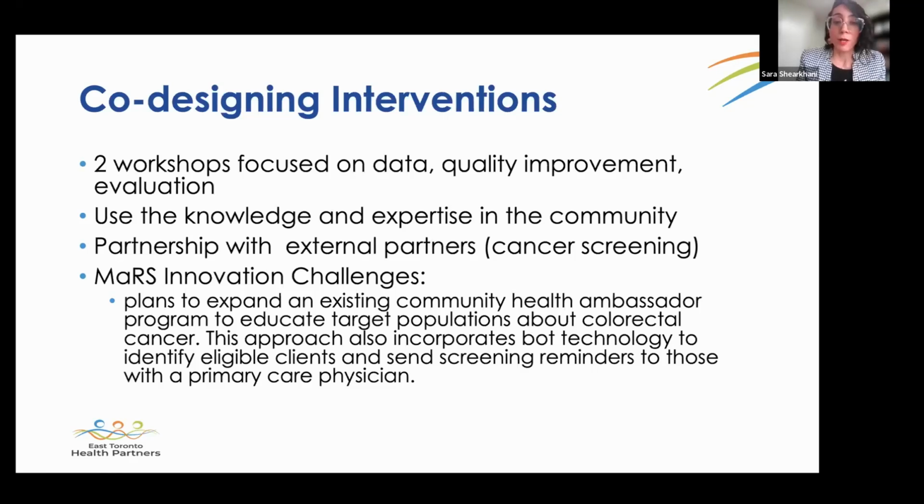Then we had another workshop where we trained community health ambassadors about cancer screening. If they're supposed to, for example, educate the locals about cancer screening, basically it was a train the trainer. They need to have more information about cancer screening. And then the different teams worked on different interventions. One specific one that I want to highlight here was the Mars Innovation Challenge, where our team from Flemingdon won $50,000 to focus on increasing cancer screening, utilizing community health ambassadors, and also using technology to find people who are probably behind and need to go for cancer screening. Thank you.